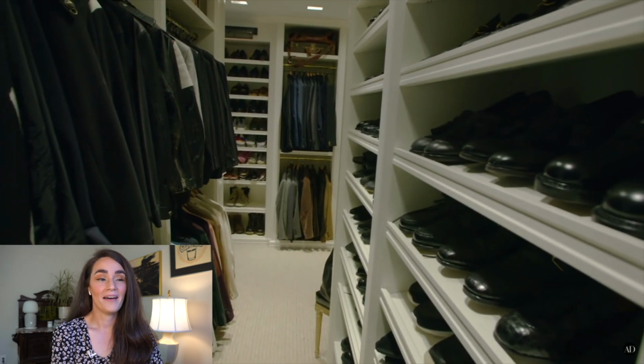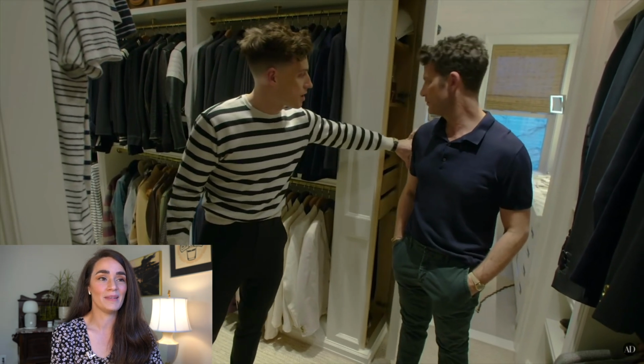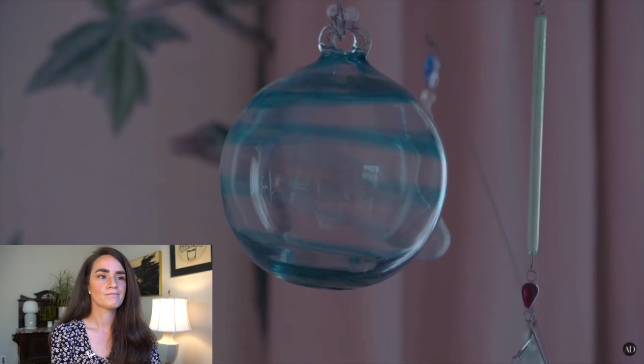That's the shoe department. That is amazing. This closet is beyond. You really are still messy. I just have to step up my organization game, apparently. I'm not messy. Famous last words.